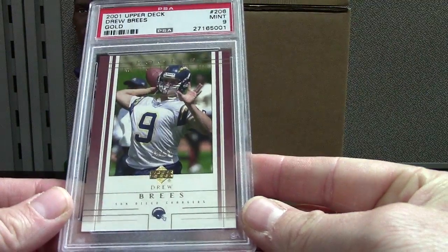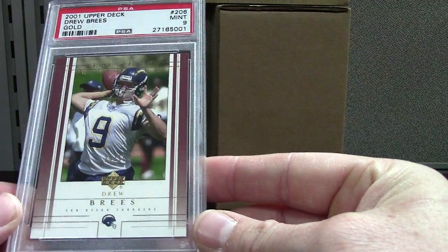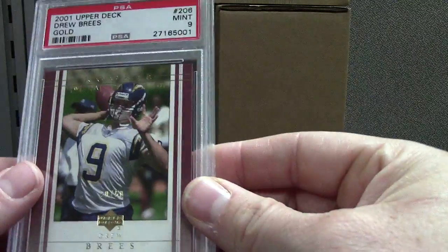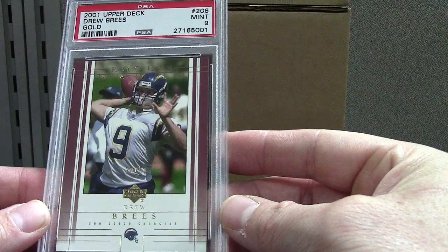It's 20 of 50. It's the Future Watch Upper Deck Gold Drew Brees rookie. PSA 9. There's the back of this one. Centered nicely, a little white on the corners there. Maybe a little fatter on the left than the right.